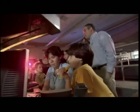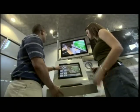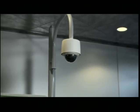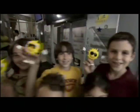The Smart Sunguide TMC also takes pride in its educational program for school groups and visitors to the command center, where a life-size traffic communication display allows children and adults to interact with dynamic message sign, closed-circuit television camera, radar sensors, and live access to ITS devices. Not to mention a Smart Sunguide souvenir to welcome visitors to the Sunshine State.